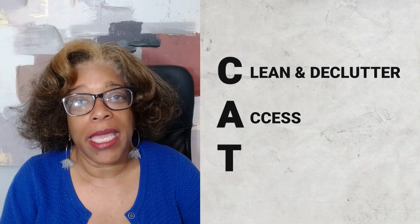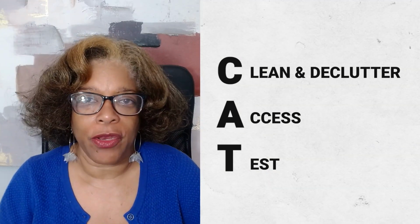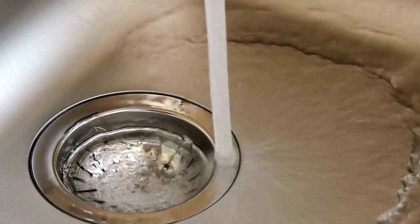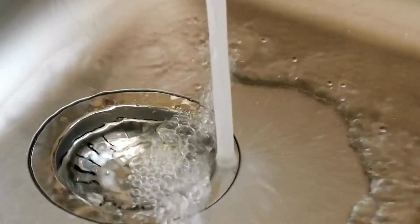You want to go ahead and test whether or not your sinks are draining. Well, how do you do that? You just stop up your sink, put water in, then unstop the sink and see if it's a slow drain or not. If it's a slow drain, you can go ahead and do a DIY declog, something gentle, for example, like vinegar and baking soda, so that the drain is working properly.